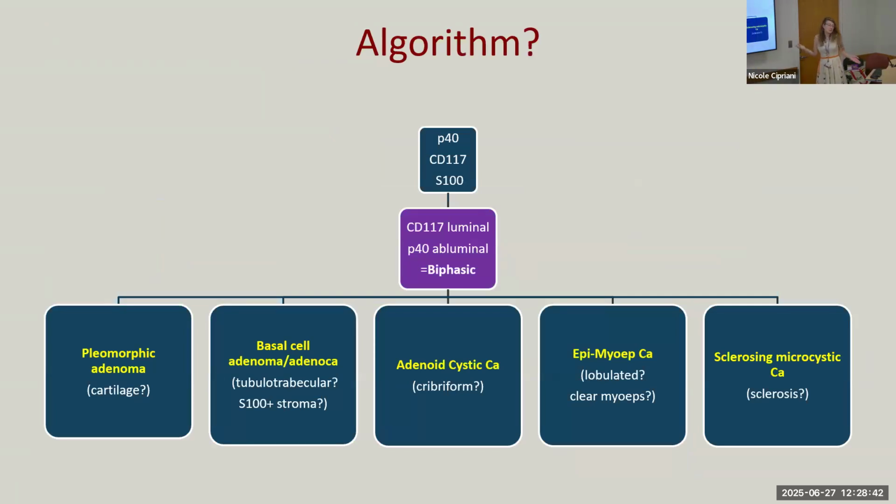But I expect maybe in the future it'll be a little bit more common. So when we don't know the genetics, but we have a cell block or a core biopsy, I tend to start for salivary glands with 3 stains, right? The 3 stains are P40 and CD117 or c-KIT, right? Because P40 is gonna be present in your myoepithelial or your abluminal or your basal cell population, whereas c-KIT or CD117 is gonna be positive in your luminal or epithelial cell population.